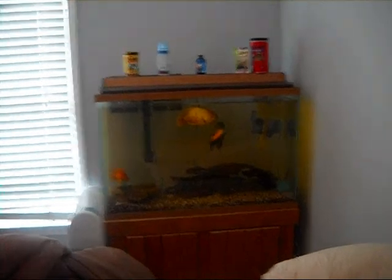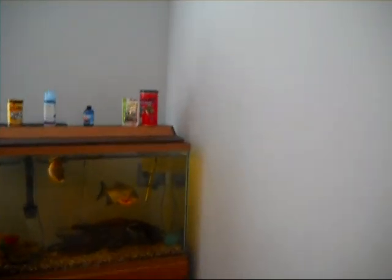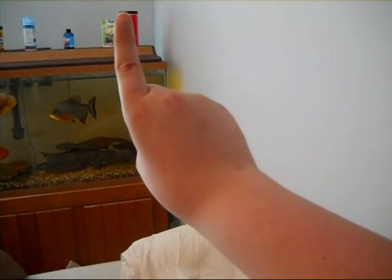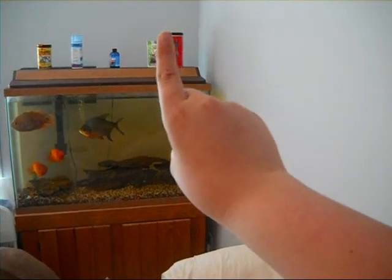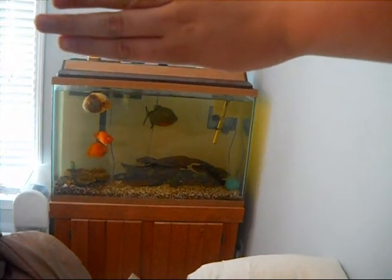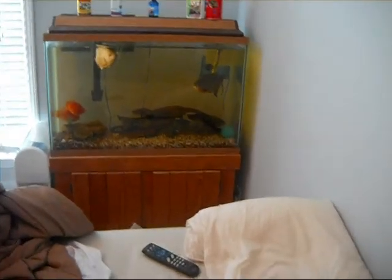Over there's the African tank, not the African, jeez, South American. So it's ridiculous right now after vacation. I do not know how. I think my mom just fed him a bit too much because that little red thing was almost full, and I came back and it's almost empty. Oh. Yep. Big fish.